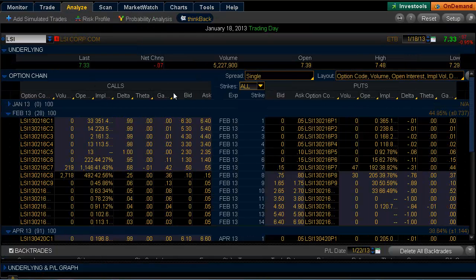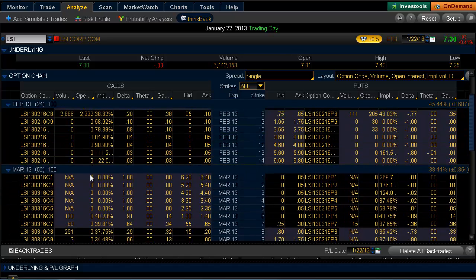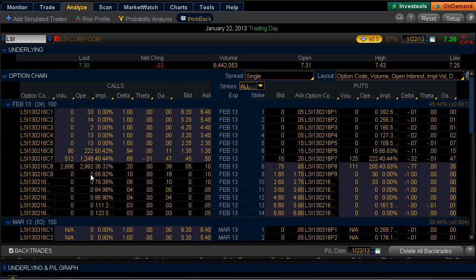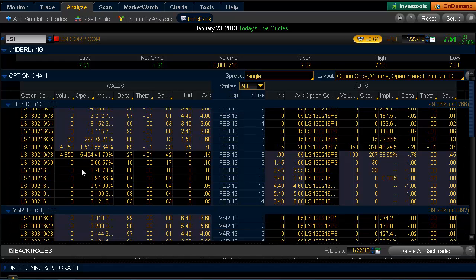And if we look in the Analyze tab, this is the first block that I noticed here, with the February 8s being bought. Now, if we go through the weekend here, you could see that adds onto the open interest, and another 2,800 contracts traded on the 22nd, traded yesterday. So if we come into today, you could see that creates 5,400 contracts of open interest. And then today we see another 4,000, which will likely increase the open interest.